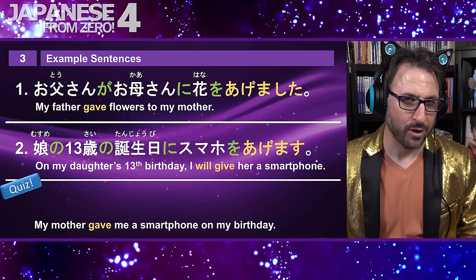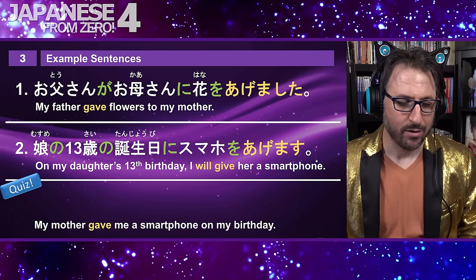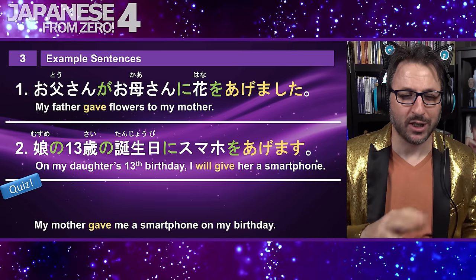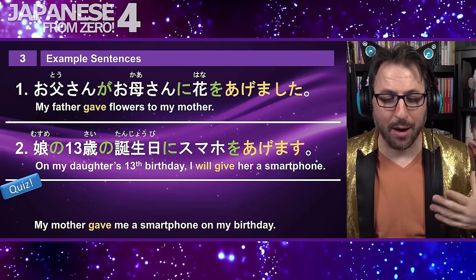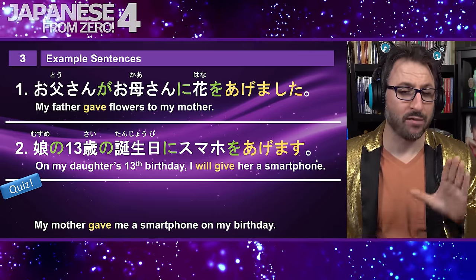This is a quiz. I'm going to flip it around. I'm going to give you the English first. So how would you say, and this is, by the way, a trick question. How would you say, now, this is from the 13-year-old girl's perspective. The mother said she's going to give her the phone. Now, it's after the birthday, and she says, my mother gave me a smartphone on my birthday. Now, I'm going to give you time to think about this.